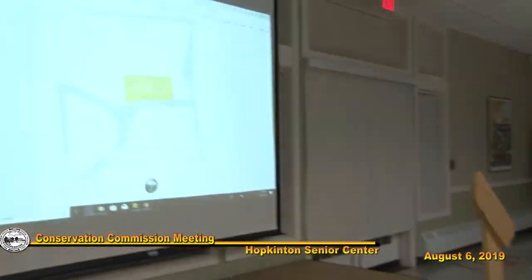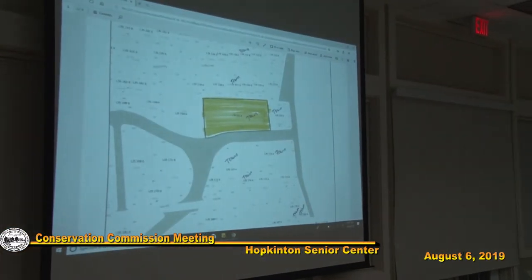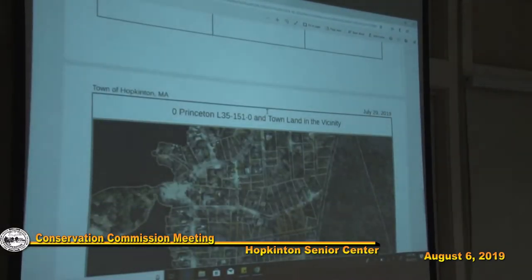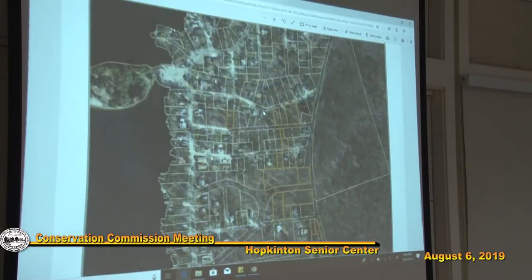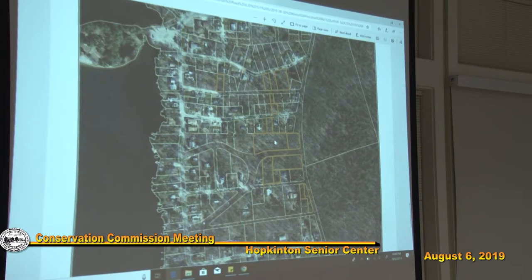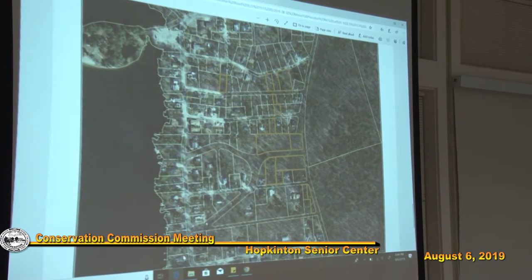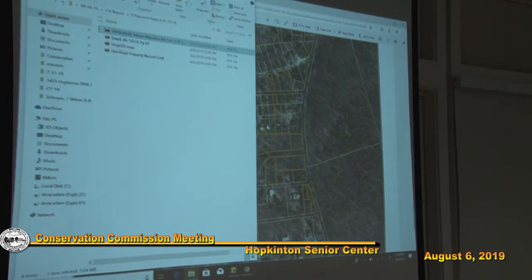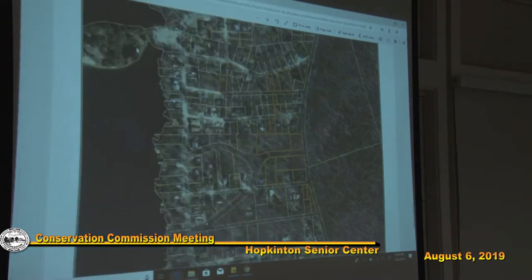So there's a parcel right here that is town owned, and there are other town parcels around it. I guess someone's interested in purchasing this town-owned parcel. There's a light-up of all the different parcels, so it's this one that is of interest. I think I got a GIS, and I'm pretty sure we have filings for some of these houses up here.